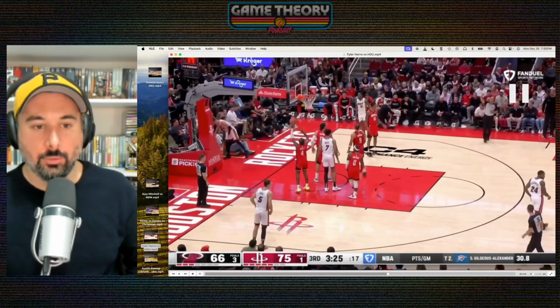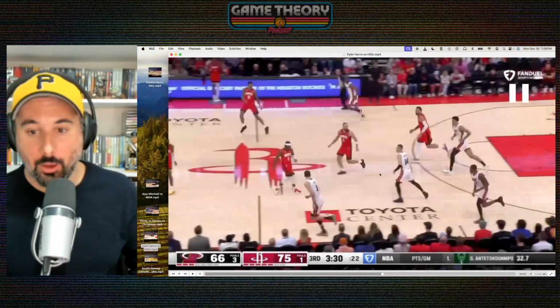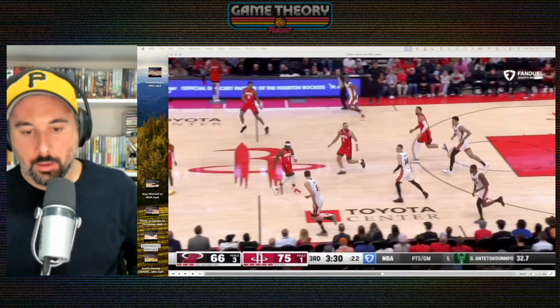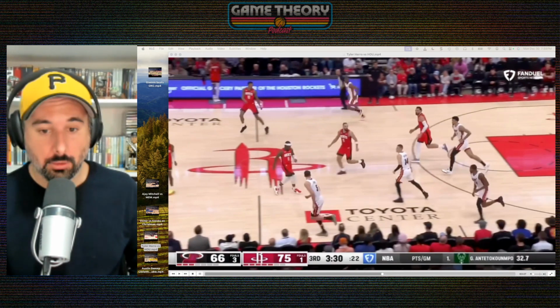Goes, gets fouled with this quick gather. I love his quick gather game around the rim. I think it's really helped him draw more fouls this year. Herro this season is averaging 4.1 free throws per game, as opposed to his career average, which is 2.7. So just much better at that this year.